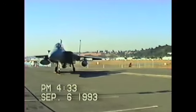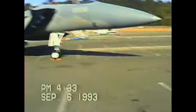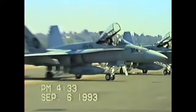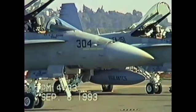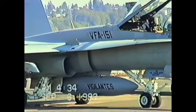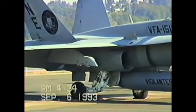Another one over there, same thing. And we have what looks like F-18 Hornets getting ready to take off. But we're not going to wait for them because we want to see the museum.